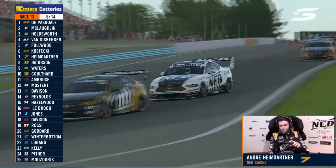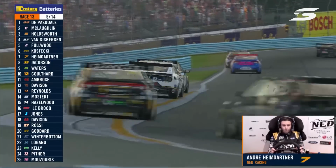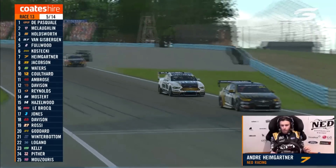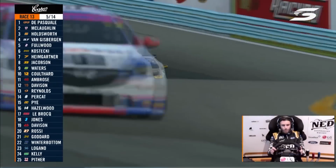Interesting to look at Andre, bottom right-hand corner of screen. He's actually using a sequential shifter, as he would in his Ned Racing Mustang in reality. And so some of the drivers are using a paddle shift on the back of the wheel. Others are using a full sequential shift.